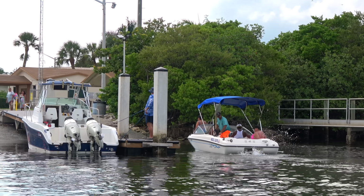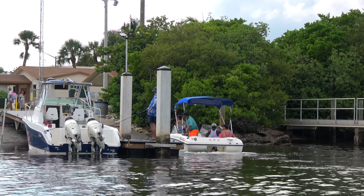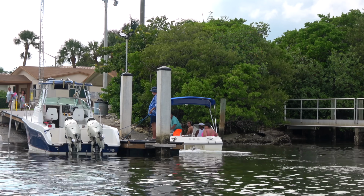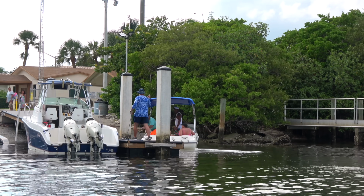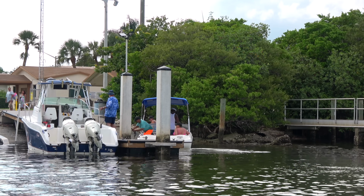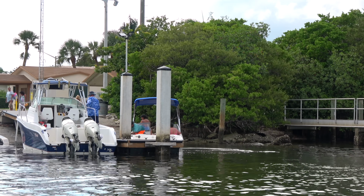So Cap at least has the right line. One of the first people of the day to not wind up in the piling as he came in from a port side approach. But now he's backing in. The bow's kicking out on him. Has to be careful coming back that hard.